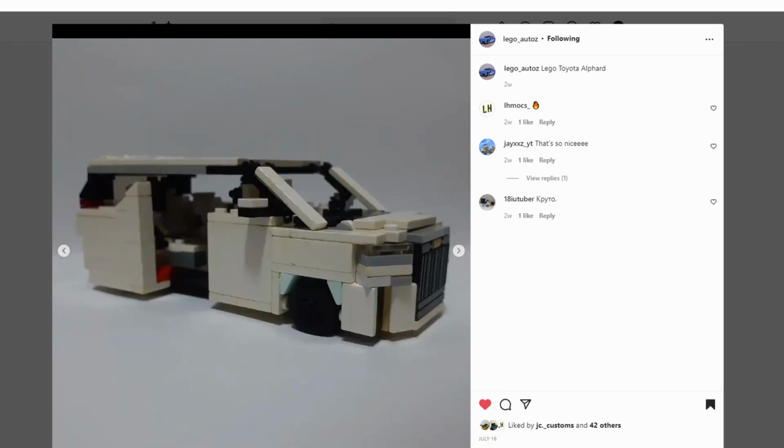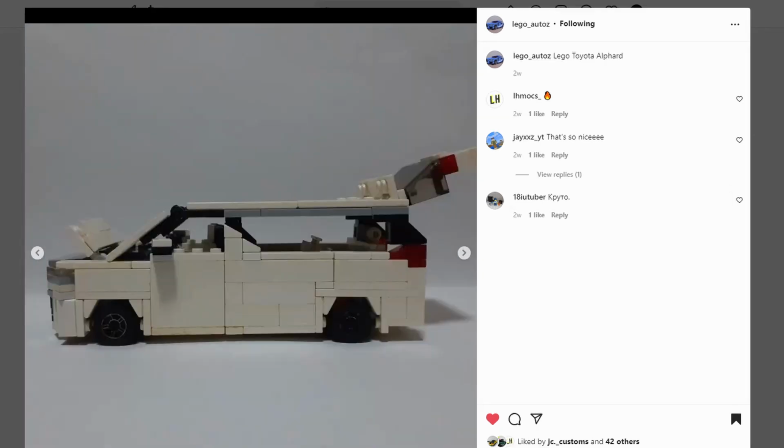And as you can see, we appear to have working sliding doors. We have the very nice, intimidating looking front end with the massive grille that you get on the Alphard, and also an opening rear hatch and engine cover, which is really cool as well.